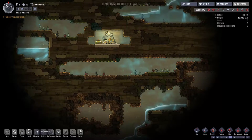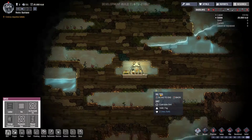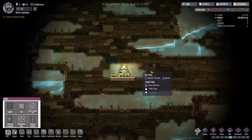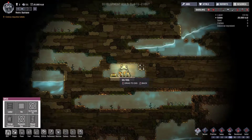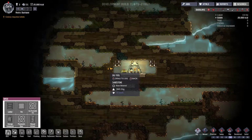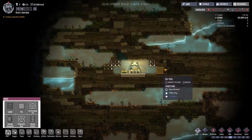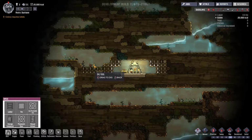Okay, well, let's put in the digging. Let's get digging, boys. Let's go like this. Now, how big do I want these rooms to be? I really don't know. Not stellar huge, I don't think. Let's go ahead and cut this much out. That'll do.